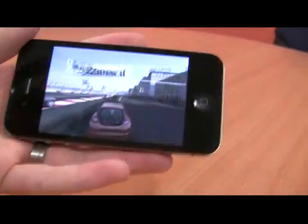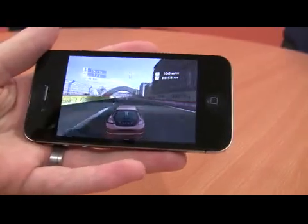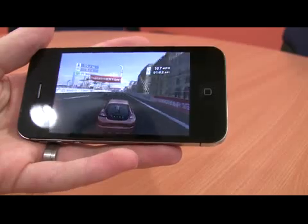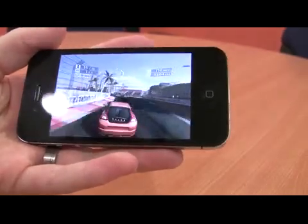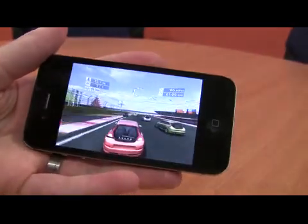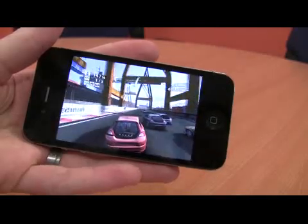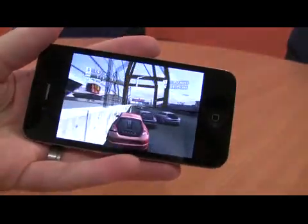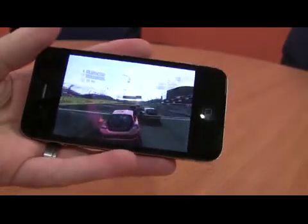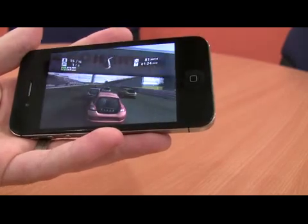But the test will really come when developers make games specifically for the 4S and utilise its new hardware. So we should have some specific games coming out in the next few months. One of which is called Infinity Blade 2, which is an extremely detailed and graphical game, which should put it to its limits, and maybe games like that will set it apart from other smartphones like the Galaxy S2.